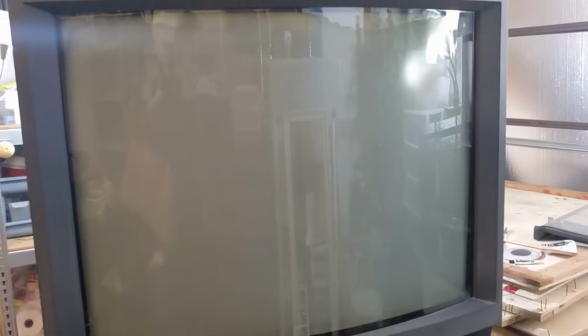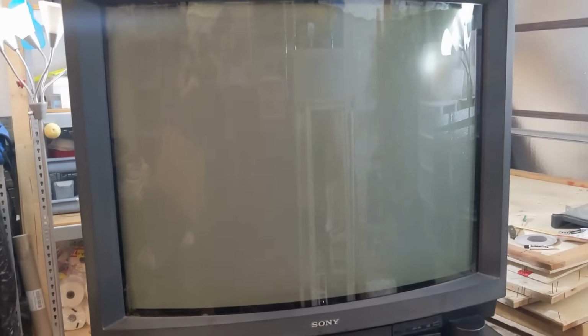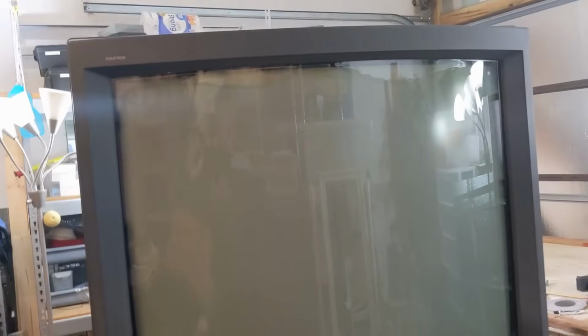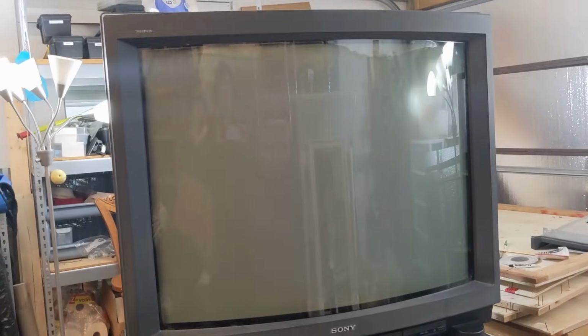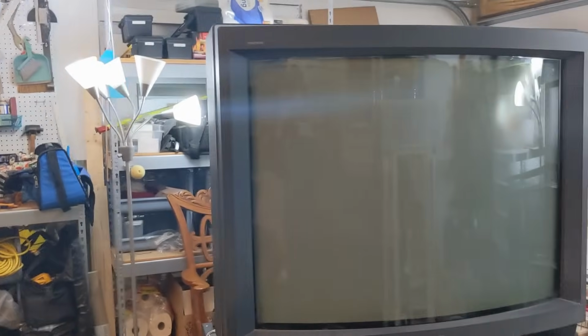You can see here and here, and at the bottom there's some. While it's on and running, you can hardly see it, but it is something that has happened. It's mostly visible when it is off and you have a glare running across it like that. So that's the bummer. It is fixable, but it's a really risky procedure, so I'm not sure if I'm ever going to take that on unless it really gets bad.